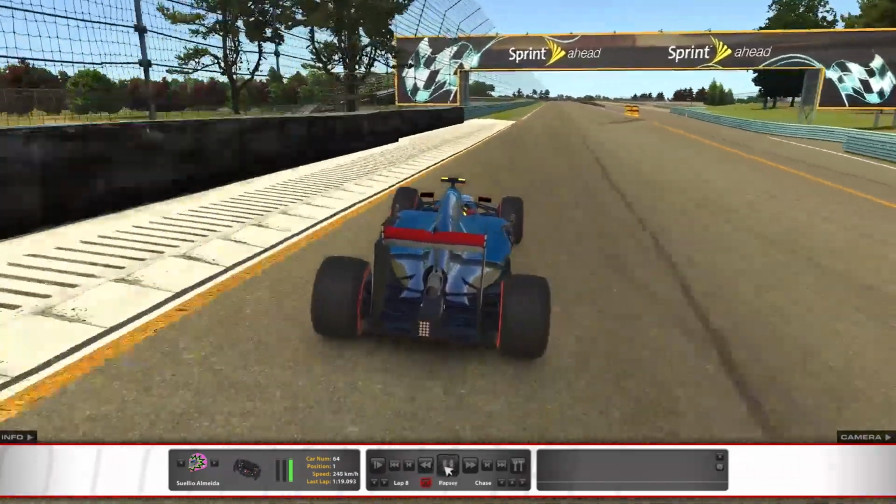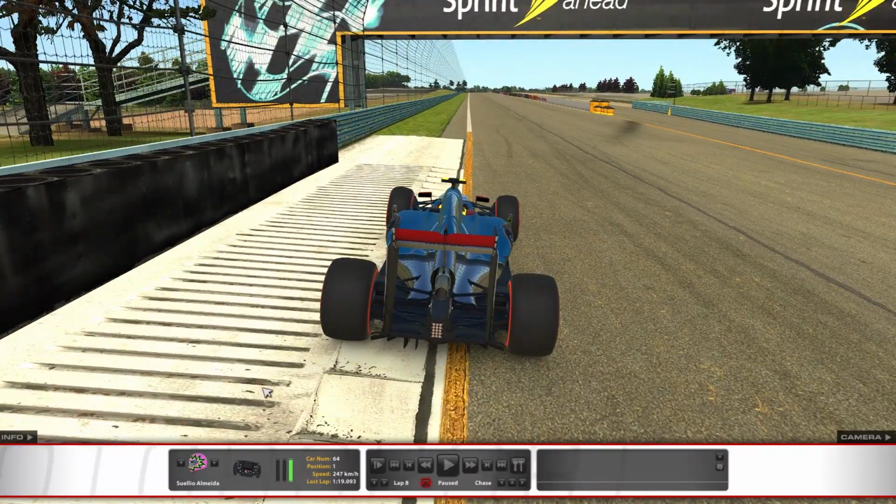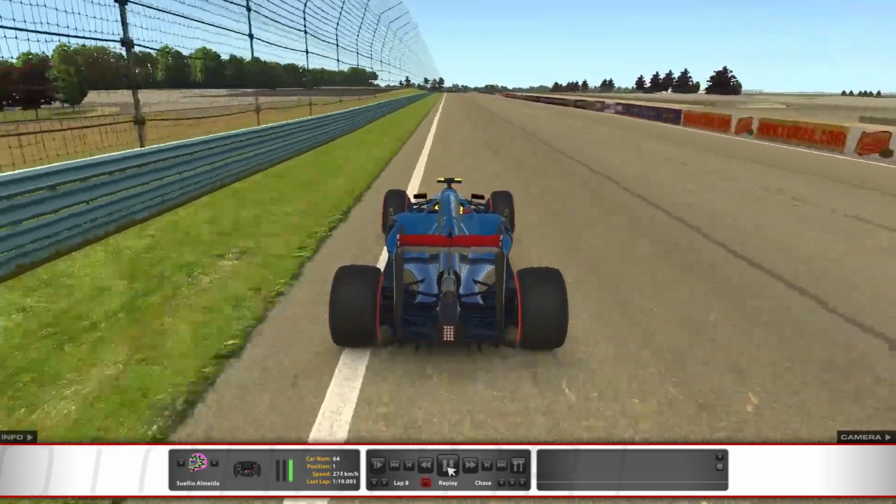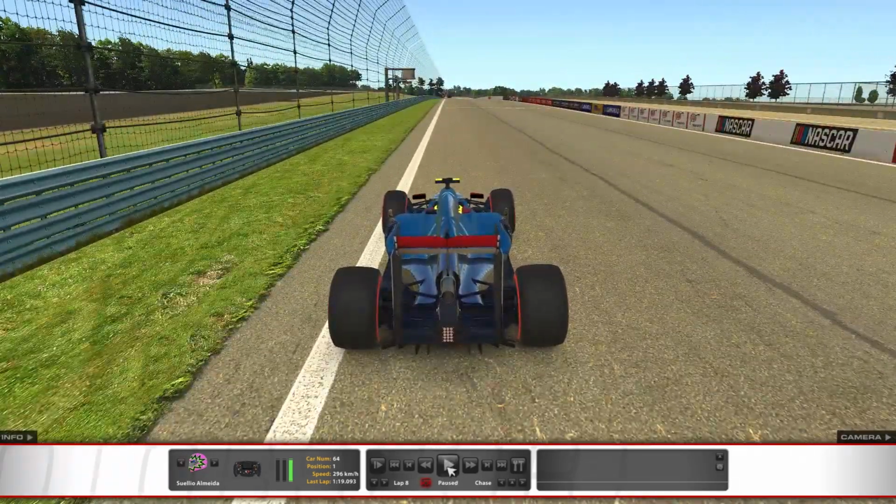I could probably use a little bit more curb here, but it's not really necessary because you would have a little bit of a hard time coming back and maybe even getting an off track here. So this was a good line. And this is the McLaren F1 at Watkins Glen Classic Boot.